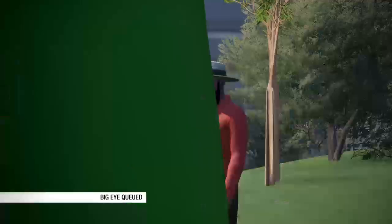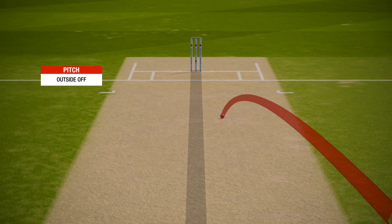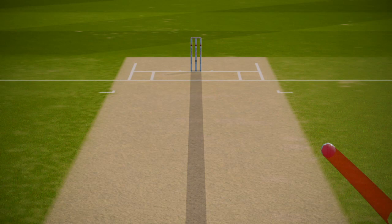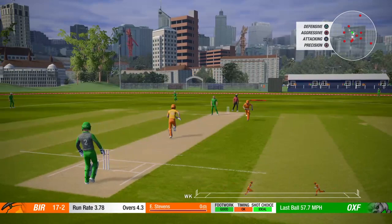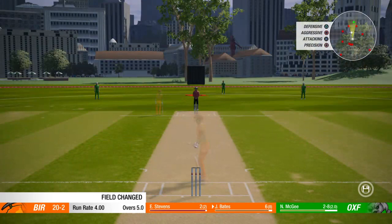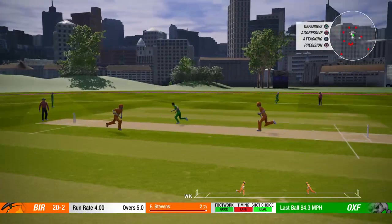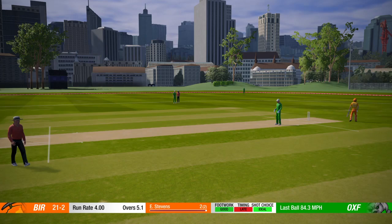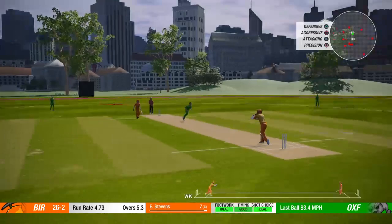Close. Let's have a look at that. I was a little bit worried. Might not have been doing enough. Got away with that one. Yep, yep. Let's get off strike quickly. Side, hopefully this time. Oh, another danger again. Another tight run. 26 for 2. Push square leg back a little bit. Yep, yep. Definitely get one there.